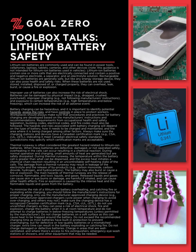Do not charge damaged or defective batteries. Charge in areas that are well ventilated, and where there's access to fire extinguishers, emergency eyewash stations or showers, and other equipment that may be needed.